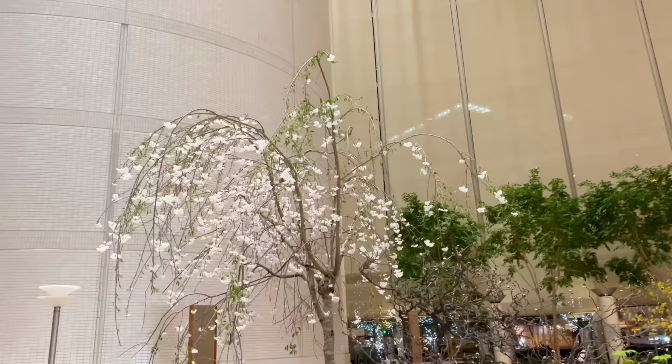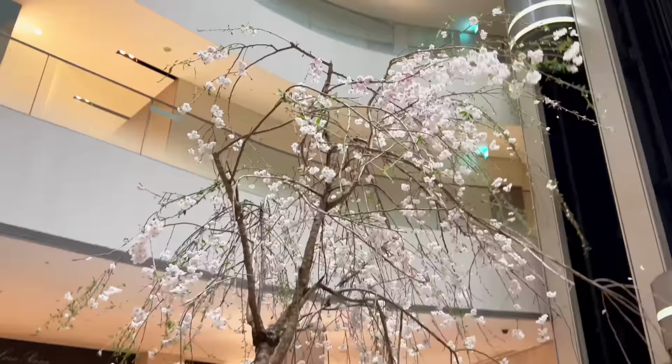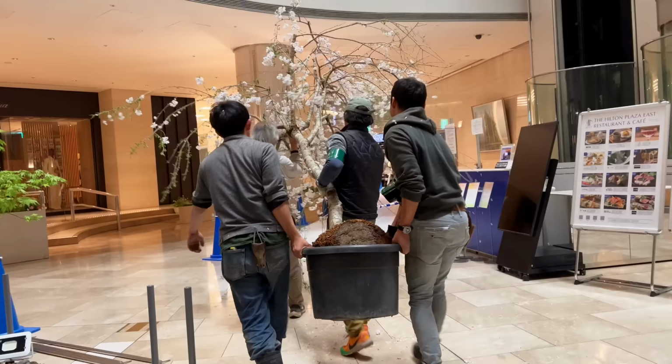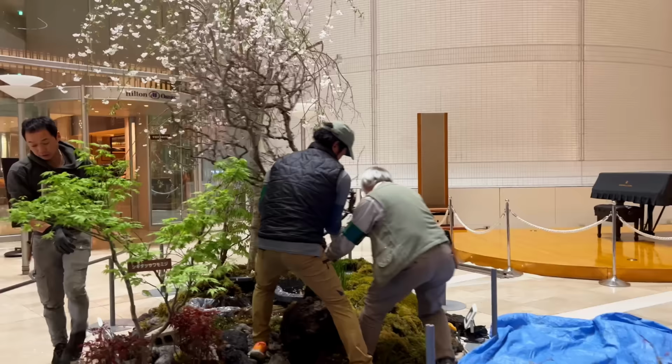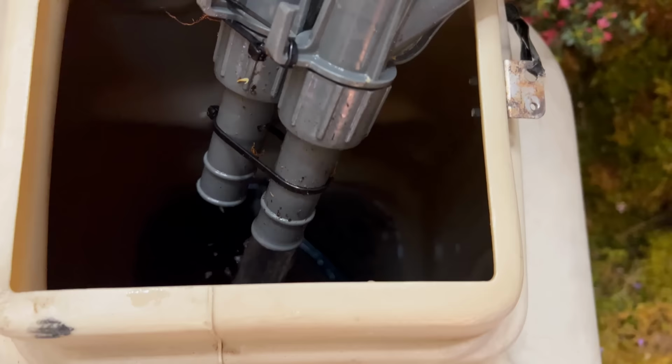Now we have arrived at the largest exhibition in the lobby, where we visited a few days back. The first course of action was to remove nearly all the existing plants. Dirty water was drained from the old pots, replaced by fresh and clean water.